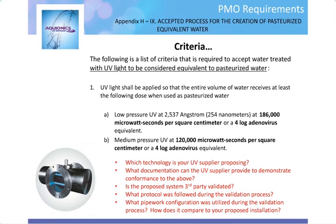So what I'll try to do as I go through some of these is to maybe point out some potential questions that a regulator may have, since it's not very clear from the regulations what's required in some cases. So firstly, it talks about the performance of the UV system. Very specifically, you can see in Section A and B, both technologies are allowed for use for creating pasteurized equivalent water, and you can see the standard that they're utilizing is performance against adenovirus. What they want to see is a 4 log inactivation of adenovirus.